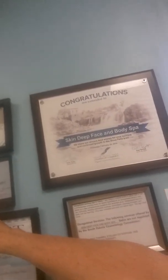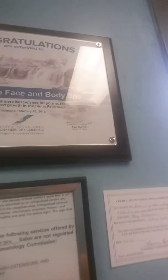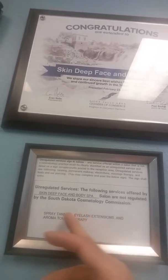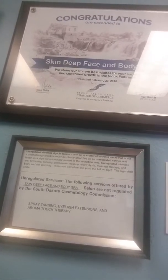I did join the Chamber of Commerce, and then I have my city tax license, my salon license, my certificate from Stewart and the esthetician's class that I was enrolled in. On regulated services, notice here for when I perform any type of bronzing, gel tanning or spray tanning, and aroma touch therapy. And then here's a certificate of passing my first annual inspection. So everything is copacetic.